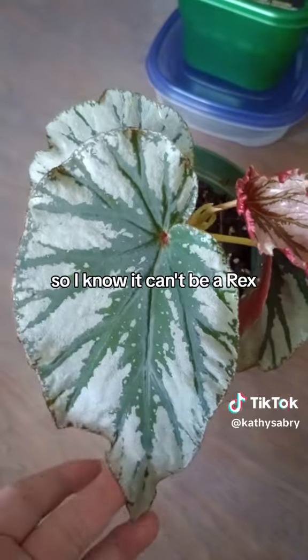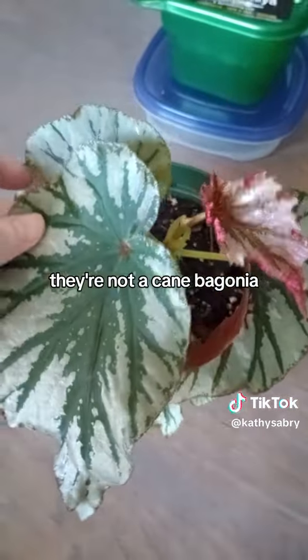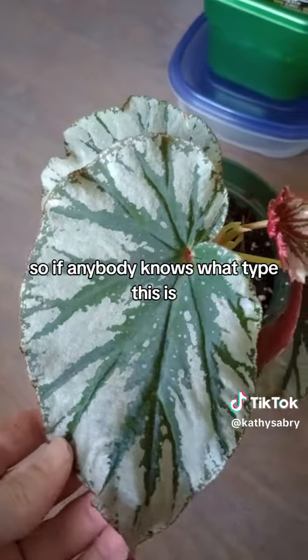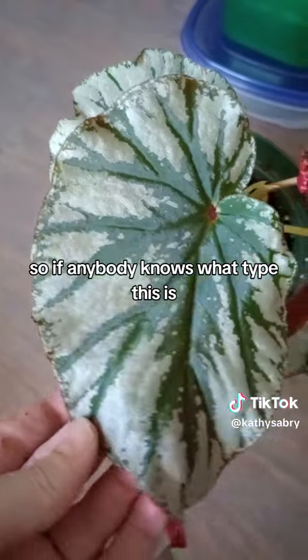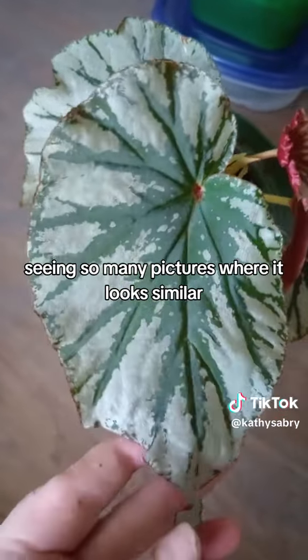So I know it can't be a Rex because Rex are tuberous as far as I know. They're not a cane begonia. So if anybody knows what type this is, because I'm seeing so many pictures where it looks similar.